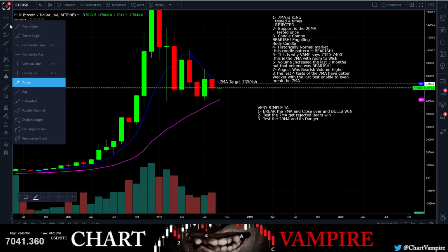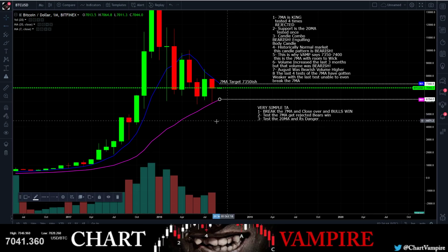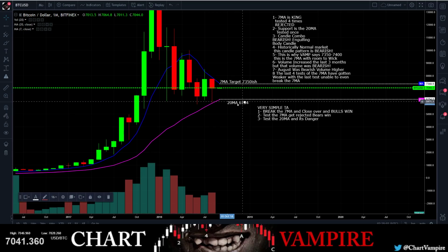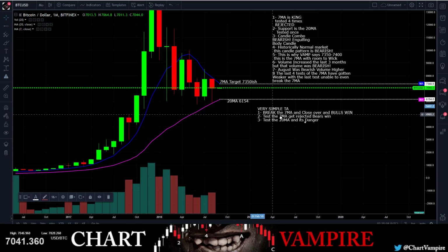Now, this gives us a very clear target for our bottom side, right? So we're going to take a look at what our bottom side target is. Here's our bottom side target, 61.54, and that's a pretty easy target to hit, I feel, for anybody, right? So the 20 MA is at 61.54, right? So this is a pretty easy target to hit. That's not that far down there.